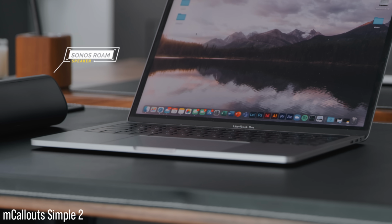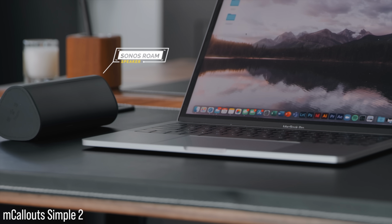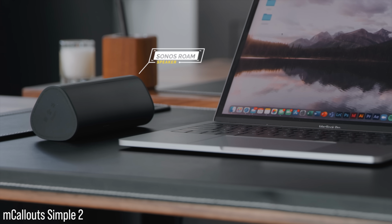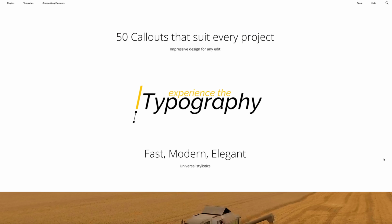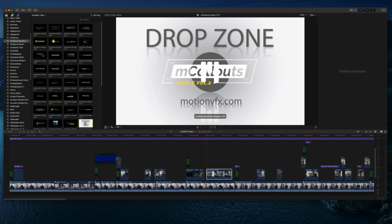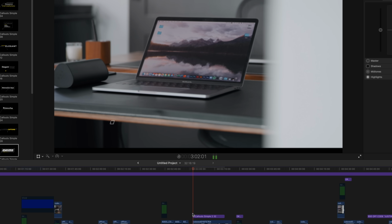So the first effect that you've probably seen on the channel for a while now is M Callouts, and it gives you these motion track text boxes with a whole variety of designs, and over 50 of them are included in each pack, and they have different theme packs from the original one, the simple ones, as well as the text style ones. But the best part about it is that it is super easy to motion track, and typically you have to do keyframes or a long process of getting text to stay on an object, but in this case it is literally just a few steps, so I'm going to show you right now.